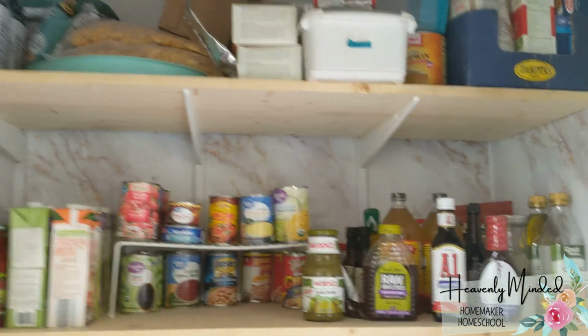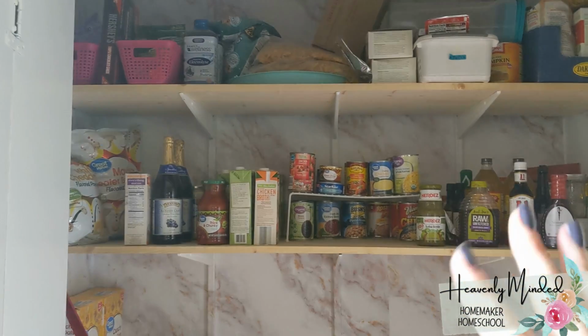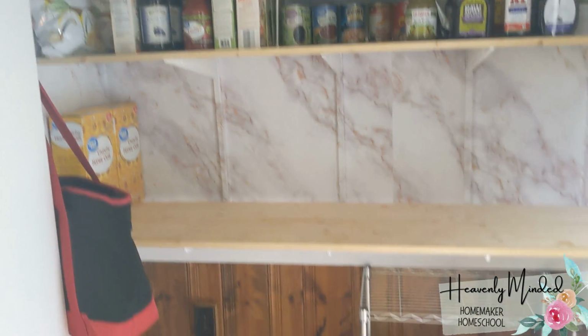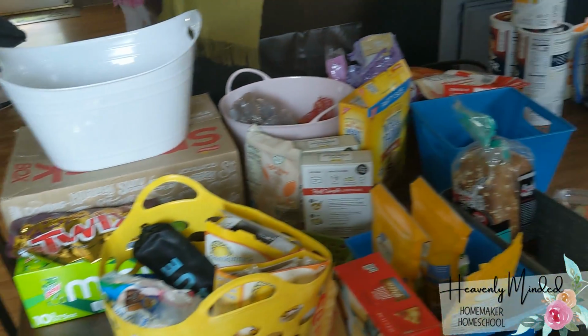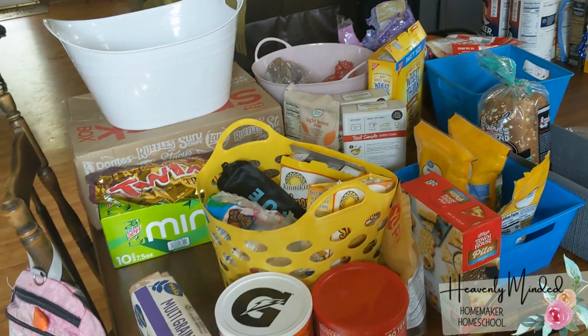So I'm not too concerned about pulling all of that stuff out. I did just empty and clean all of this a few weeks ago, maybe like a month and a half ago. Anyways, not terribly concerned about that, but I'm gonna wipe all that down, clean the floors in here, and then sort through what of this is stuff that is still good, that we are still eating, and does need to fit back in there.